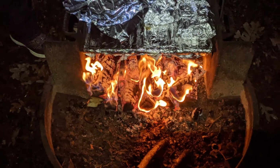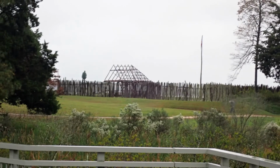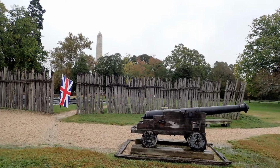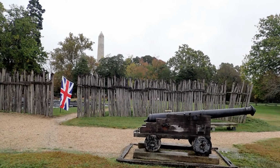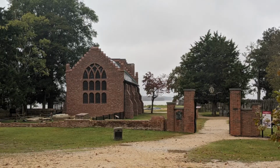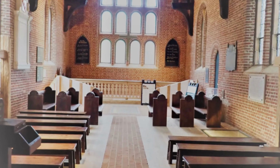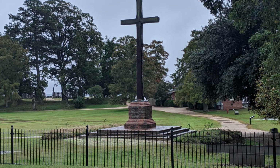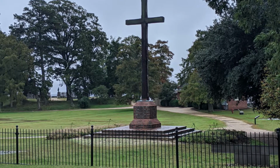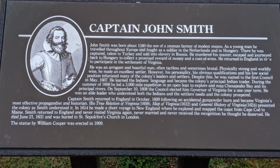Our number 4 is journeying to 1607 and the Jamestown archaeological site. This 22.5 acres on the Jamestown location began as an archaeological project in 1994 to find the remains of the original fort from 1607. Over 25 years of exploration have established the location of the fort and found over 3 million artifacts.